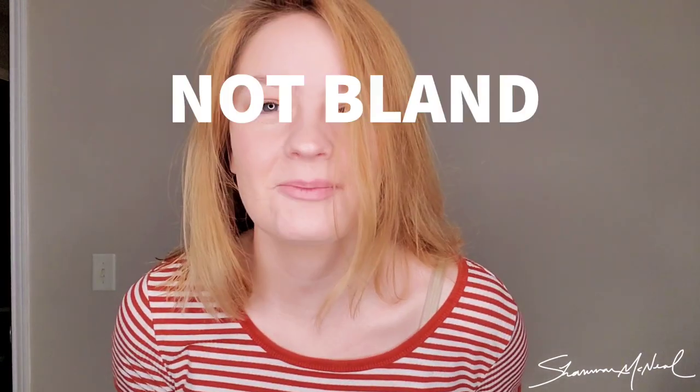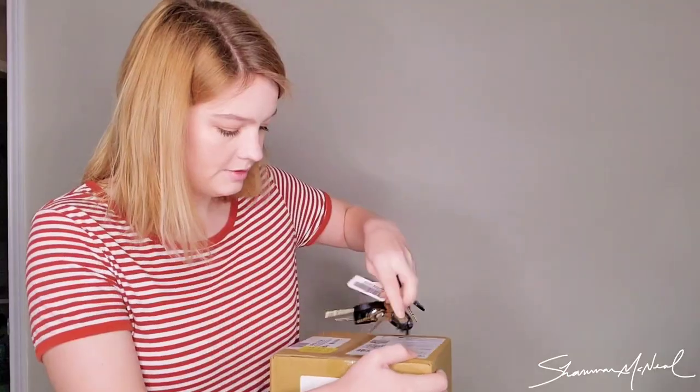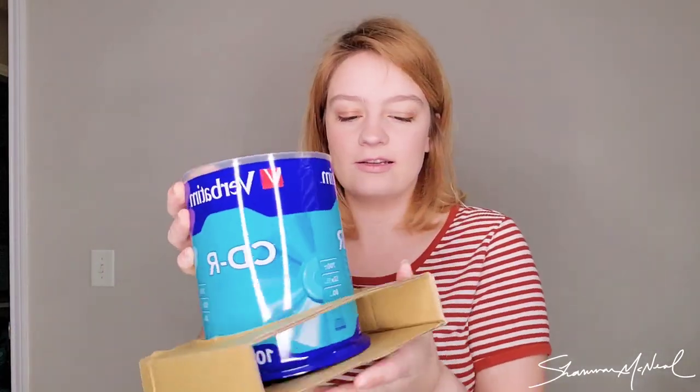Today, I'm gonna make that wall not bland. Step one, we need Loctite. Step two, standby. An ancient artifact called a CD.